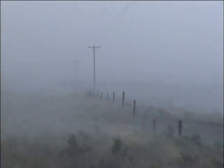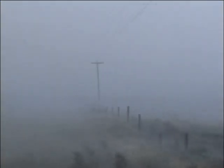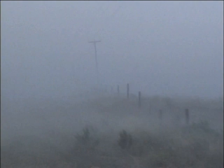Oh my goodness! Oh my goodness gracious, we're getting hit with probably 60 to 80 mile an hour winds here. Taking it, man. We are taking it.